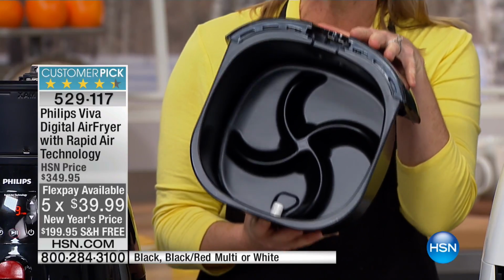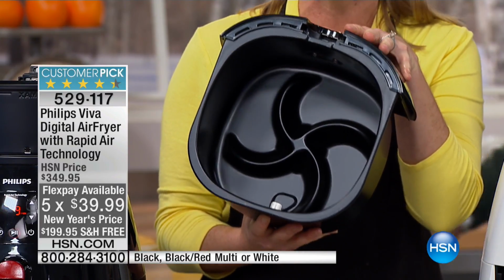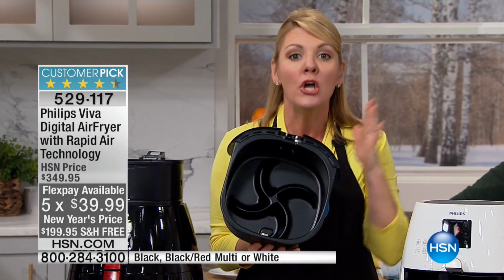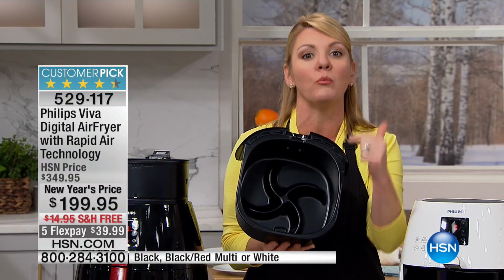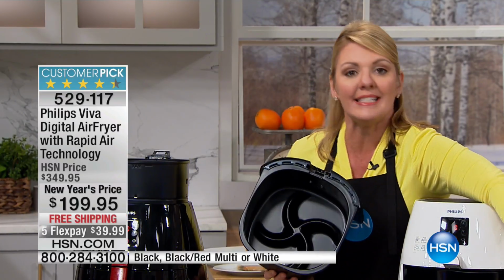This is patented starfish design. It's called rapid air technology. The air circulates in that starfish shape around the food. You can find other air fryers out there, I'll be real honest with you, but you will not find any other starfish pattern. What makes this different is as the air moves around the starfish, it's even heating.